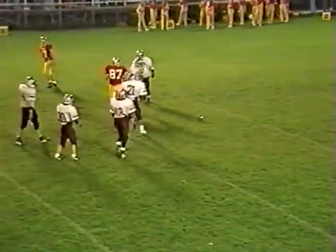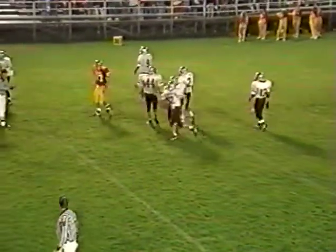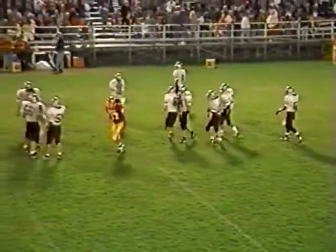Back again. There's that same slant. And Pritchard was going for the ball that time, able to knock it down. Pritchard knocked it out of his arm. He was just about ready to put it away, and Pritchard just got his hand in there to knock it down.